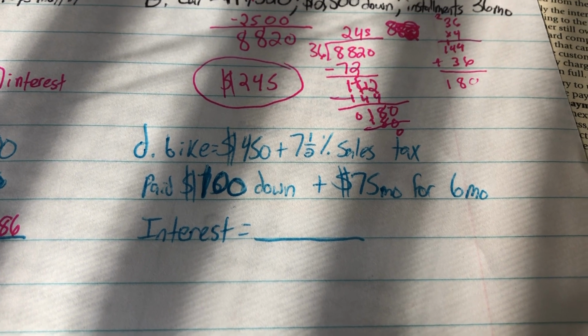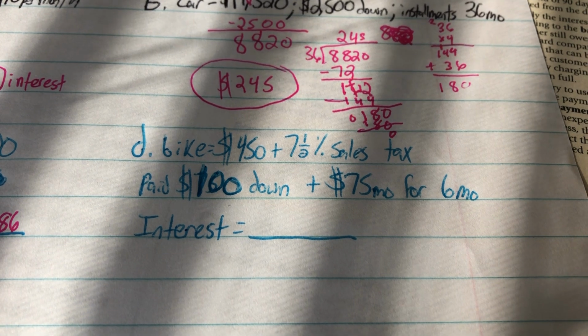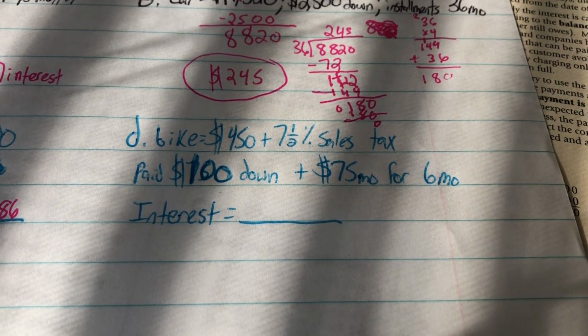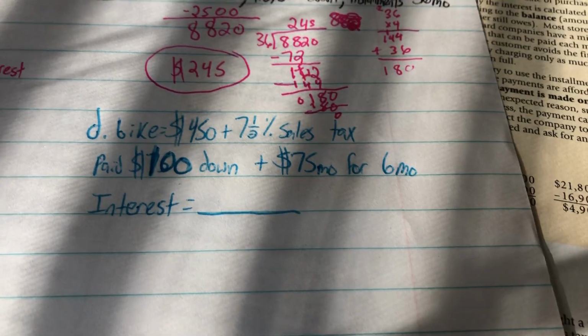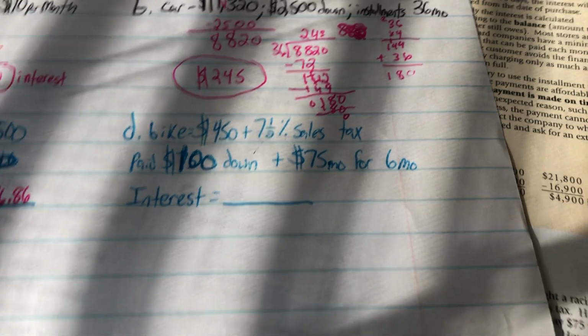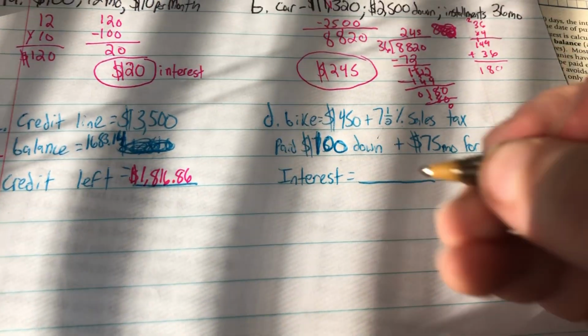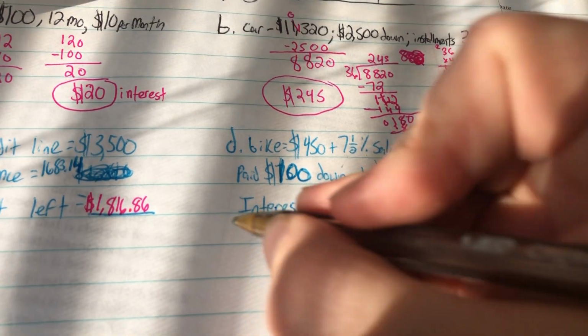They paid $100 down and agreed to pay $75 a month for 6 months. So the way that we're solving this, first we figure out what our total cost was. We have to multiply so that we can find out our total cost. Come over here, 450 times 7.5%, which would be 0.075.